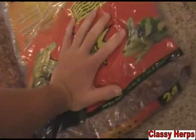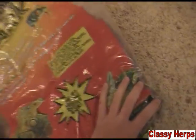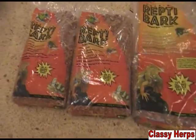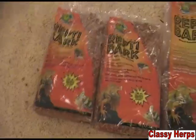It's a fur bark, so it's all natural, so it's okay if it gets in their mouth and the snake eats it. It's safe, you know, it holds humidity good. It's just really good for ball pythons. You can only find it in pet stores, I think.